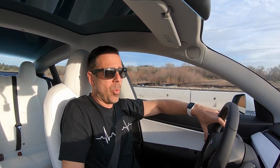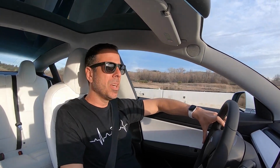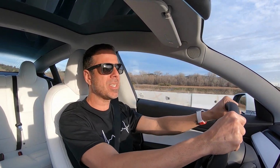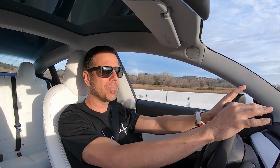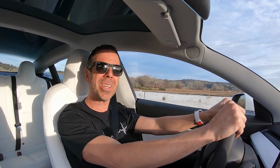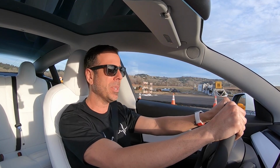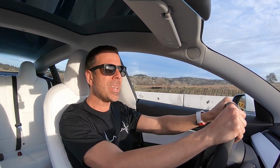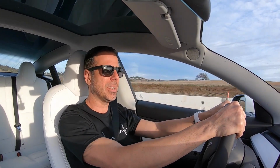Those, while cool, dare I say they're gimmicky. The reality is, I'm not sure Tesla's self-driving is the number one self-driving technology on the market. I think there's a couple of cars out there that have actually come up and surpassed them in that capability. But what Tesla has and the package they put together can't be understated.